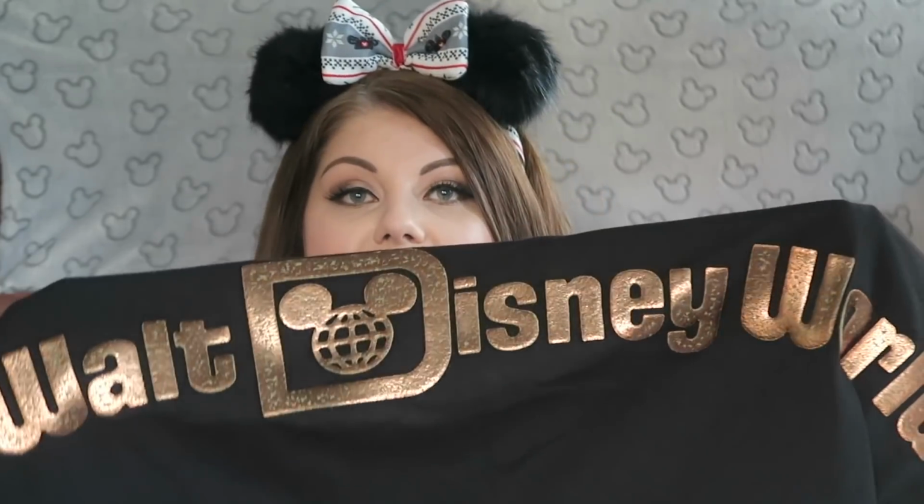So the first one I got is a brand new colour trend from Disney. You know Disney love their colour trends. We've had Potion Purple, we've had Arendelle Aqua, all kinds of different ones, and the latest is Belle of the Ball Bronze. So this is the Belle of the Ball Bronze Spirit jersey. So that's the logo on the front. And on the back you have the Walt Disney World in bronze, which I'm just obsessed with. I love it so much.